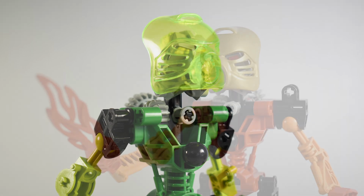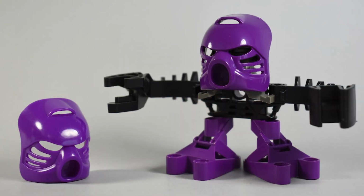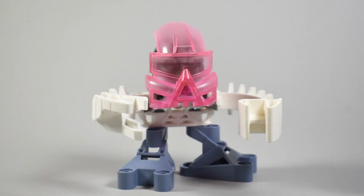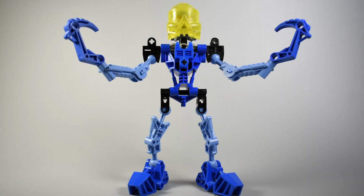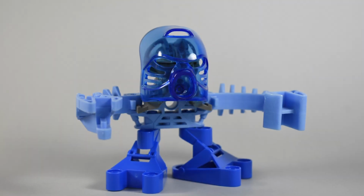So to wrap things up, we're in the midst of a custom mask renaissance, with new sellers always popping up and older ones continuing to perfect their craft, getting better and better at what they do, leaving us with a nice, wide array of options to choose from. In general, Bionicle fans are doing some absolutely phenomenal work, and I'm ecstatic to see what they'll do next for the world of custom masks.